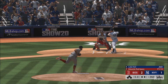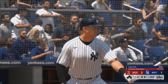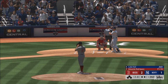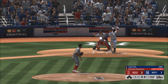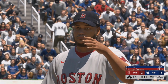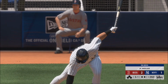Standing in now, Luke Voit. A ball and no strikes. No outs, nobody on. Downstairs, two balls and no strikes. Looks like that bomb earlier in the inning kind of put this pitcher on the defensive, being very aggressive right now. Two balls and a strike to the Yankees first baseman. Can't find the zone there, and it's 3-1.